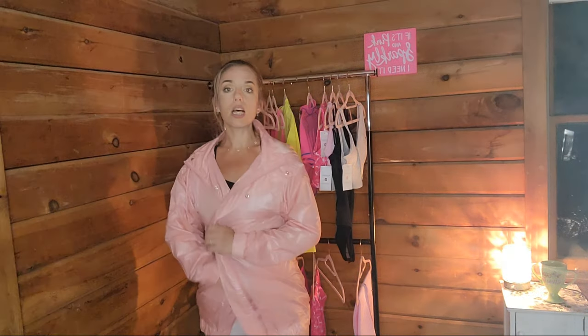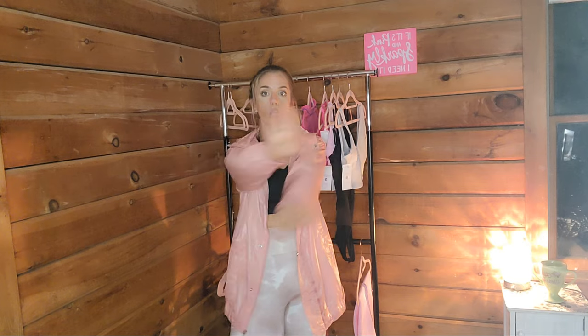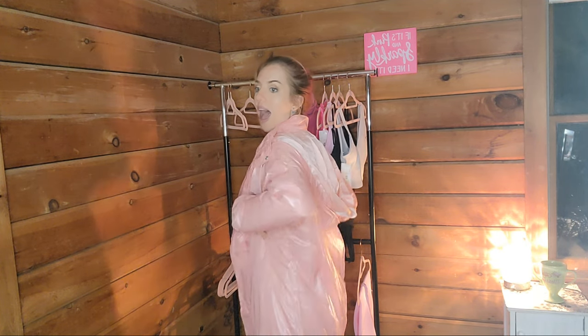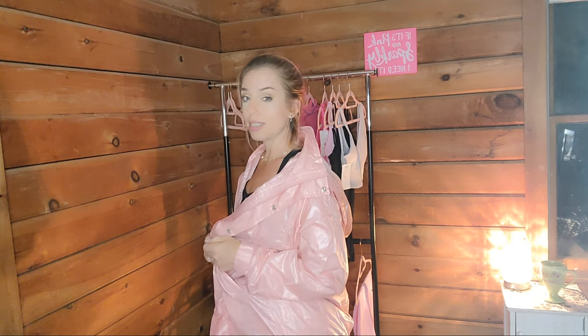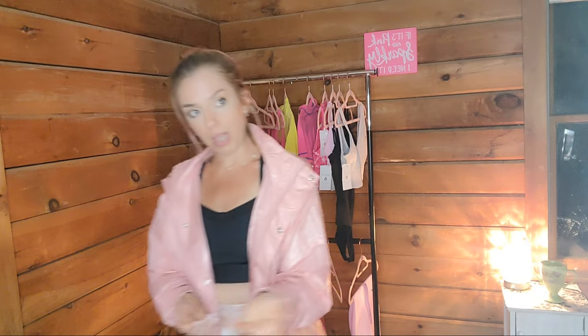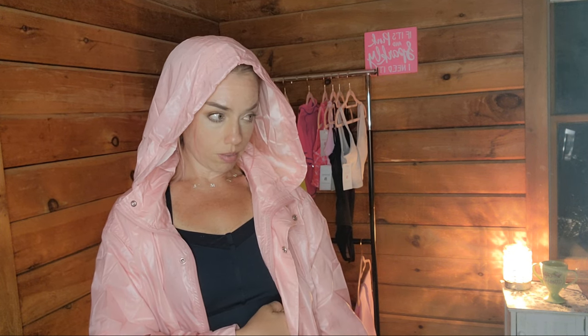So it fits like a super long, comfy windbreaker jacket, right? I like the shine. Some people don't like the shine. I'm a girl who loves pink and shimmer and shine and glitter and all of those things. I also freaking love this hood. Are you joking? You're kidding. I'm a freaking queen.